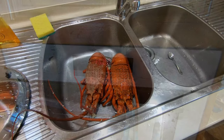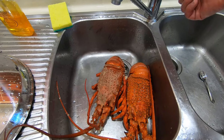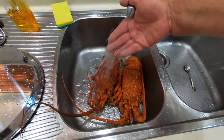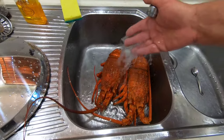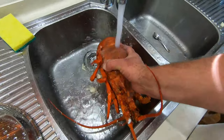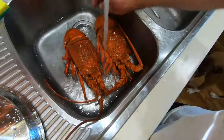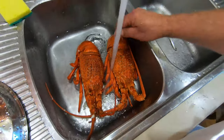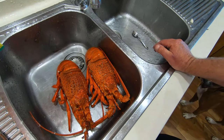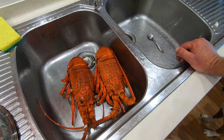All right, well, the cooking time's over. Now we take the lobsters out of the boiling water and just run them under the cold tap. Lobsters this size will keep running under the cold tap for a while, but they'll keep on getting the heat out of the middle of them.